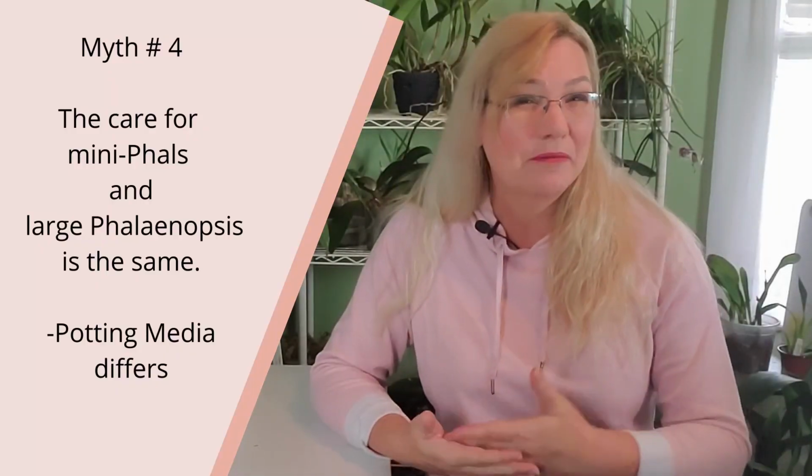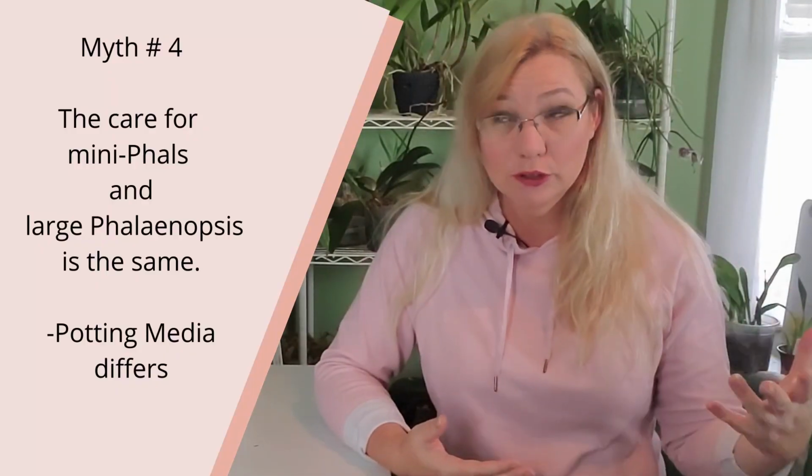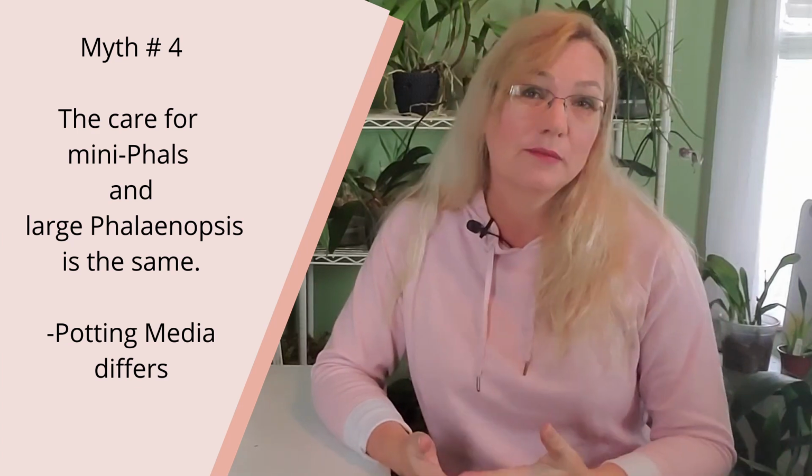You have to place it in a different potting media. The main difference between a Mini-Phalaenopsis and a huge Phalaenopsis is the potting media. When you buy this Mini-Phalaenopsis, it will usually be in one of 2 things. The first is a peat moss type plug that is going to look kind of like a brownie that will crumble in your hands, or it's going to be pure sphagnum moss.